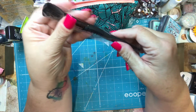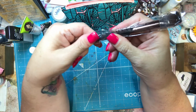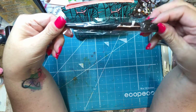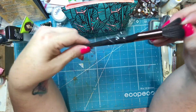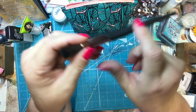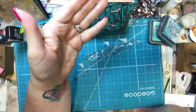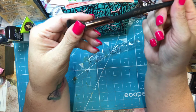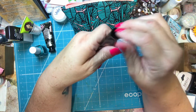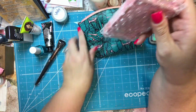And a brush. This one is a Luxie. I don't know, it seems like it may say something, but I can't read it. Small contour brush. And look at the handle, how it has a little place for your finger. It feels very soft. Very nice. I don't do a lot of contouring, so I don't know if I will use that or not, but hey, you know. 1, 2, 3, 4.